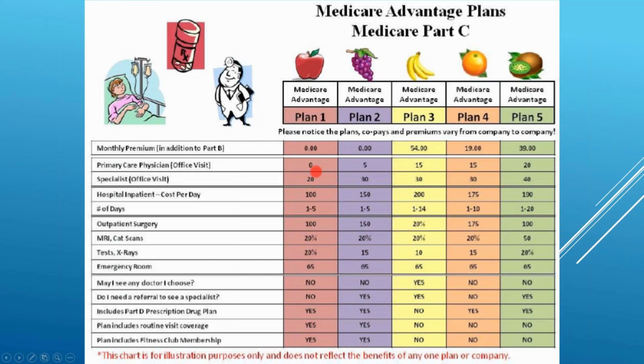Now, again, these numbers are just made up. These are not the real numbers. Quite a few of the HMOs still have a $0 monthly premium. But some of the HMOs and all the PPOs cost money. They can be pretty expensive. Some of the PPOs can cost as much or more than a Medicare supplement. So you have to be careful.